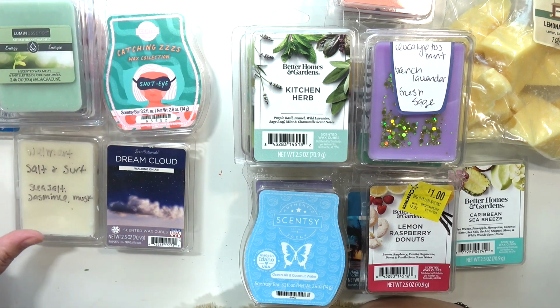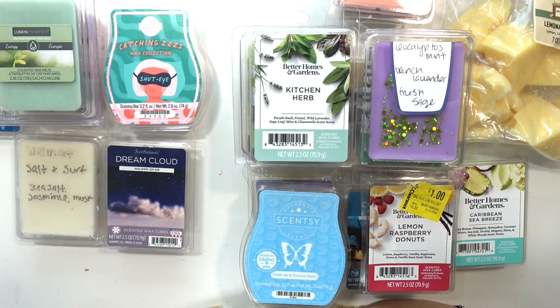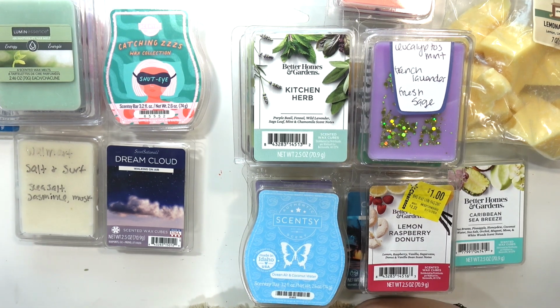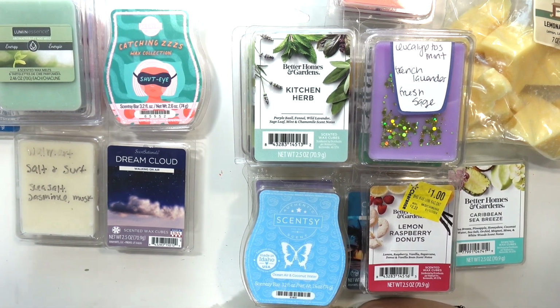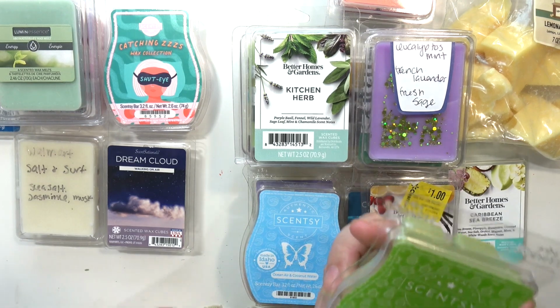I may end up pulling some things as I go, not in this video, but as I go from my bedroom scents and melting them downstairs. I don't know. Because I feel like I'm going to end up having a lot of bedroom scents. And I go through scents in my bedroom less quickly, probably at half the rate that I go through them downstairs, because downstairs I use a whole bar at once, and then in my bedroom I use half a bar at a time. So I go through them much less frequently.